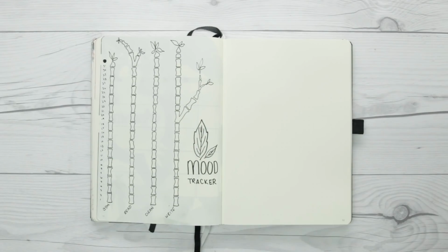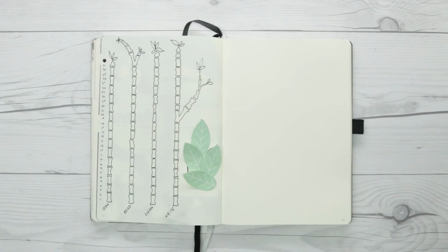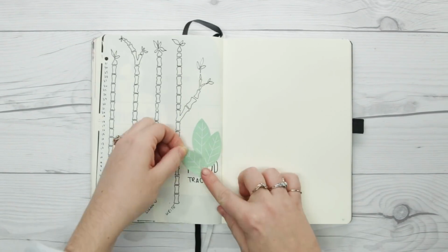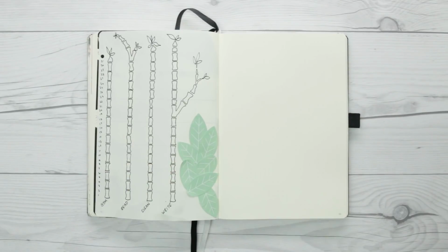This is not a mood tracker, this is a habit tracker. But the nice thing about maximalism is it doesn't matter. You can just cover it up with a sticker or a sticky note, which is exactly what I'm doing. I'm just covering it in leaves. And honestly, I'm okay with it. I think it looks fine. There's no need to worry about messing up when you can just turn it into something cool.